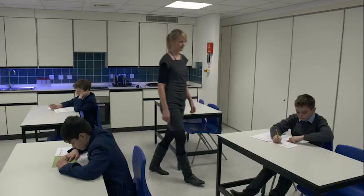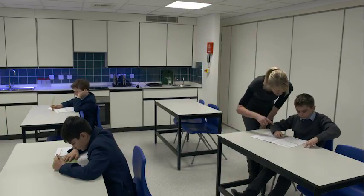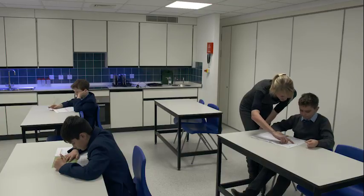Dyslexic learners may qualify for additional help with their SATs if it can be shown that this would be part of their normal way of working in the classroom. Schools play a big responsibility in ensuring that pupils have the support that they need and that it's tailored to their individual requirements as part of their normal teaching and learning.